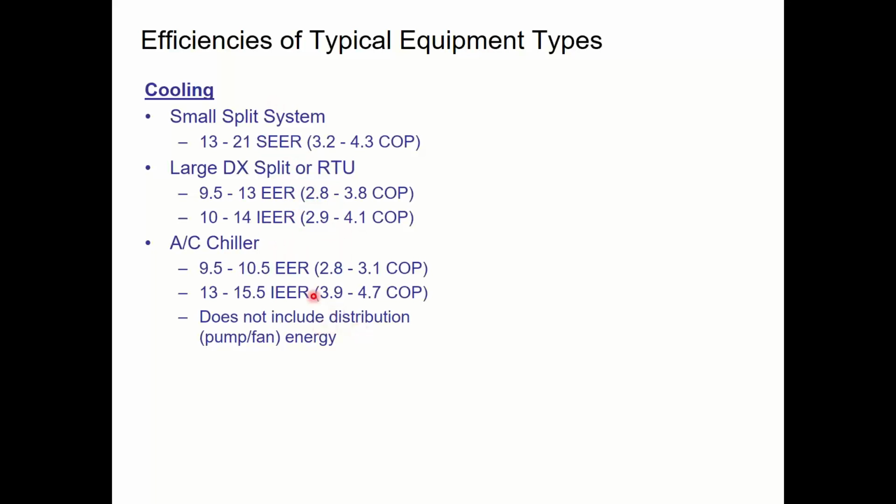And I got chillers. They have their own EER and IER, and a chiller IER is not the same as a DX IER. It's a different test also. Plus, on a chiller, we don't include any fan or pump energy. The pump energy to get the water to the air handler, the fan energy to get the BTUs from the air handler to the space. Those don't get counted in there.